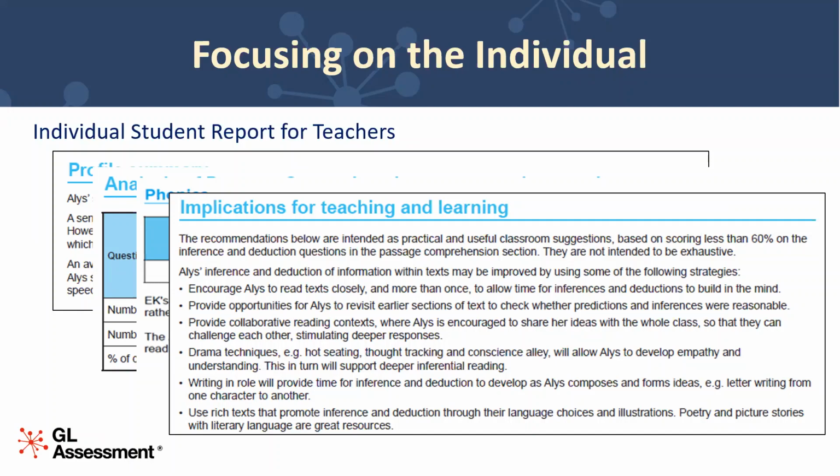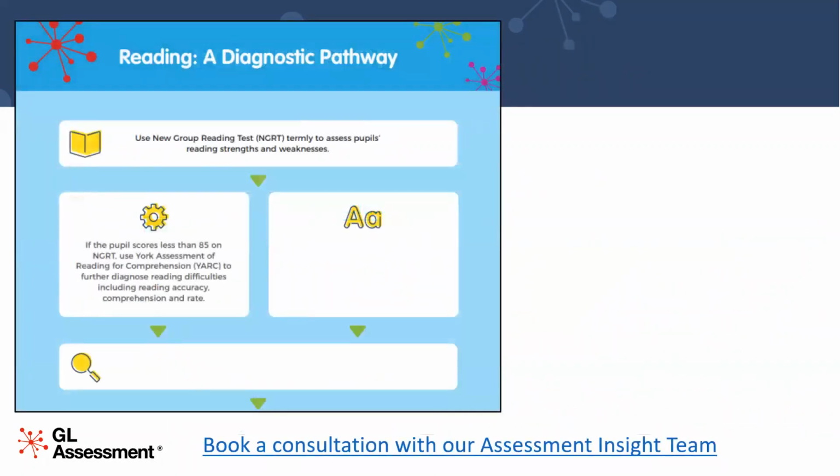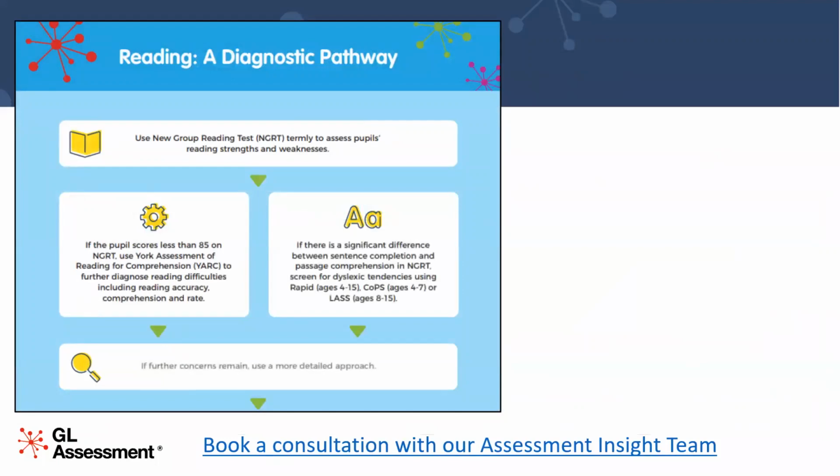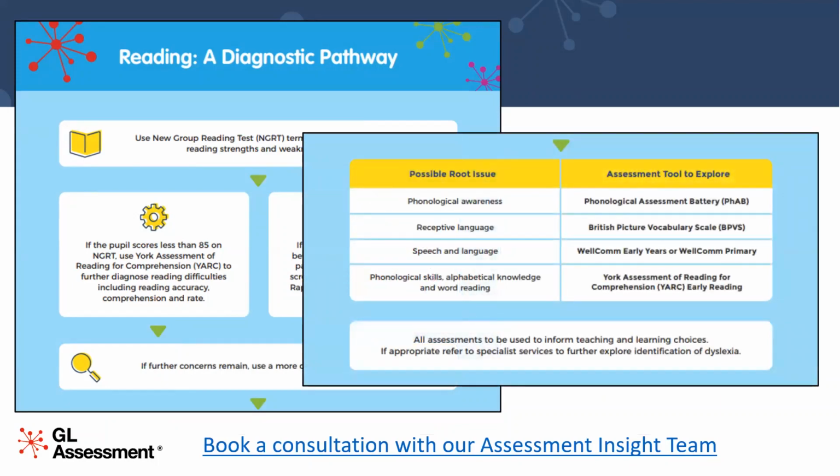In this case, our NGRT report suggests what may be effective in tackling Alice's perceived challenges in using skills of inference and deduction. So what can you do next to help students with especially low or inconsistent scores on NGRT? Alongside SEN experts, we developed this diagnostic pathway to help with further investigations into those pupils who may be identified as struggling from their NGRT results and to try and establish a potential root issue.